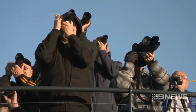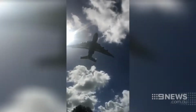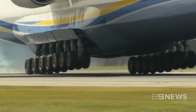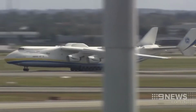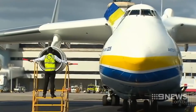And just before midday, eyes across Perth turned skywards. Whoa! The monster plane appeared over the Perth Hills. A perfect landing, a cloud of smoke. The crowd breaking into applause, as the Antonov AN-225 Mriya finally arrived.